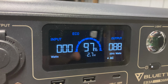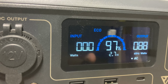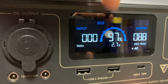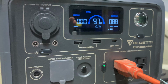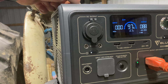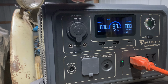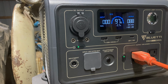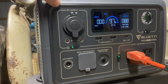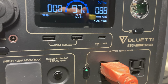You can see it says it would continue at this rate for 2.7 hours. The output is 88 watts. We do have just the AC turned on. You can see that's indicated by that little light there. If we wanted to charge up a phone or something while we were out here, or run a Bluetooth speaker plugged into power, we just turn that other DC output section on. You can see it tells us that on the display.